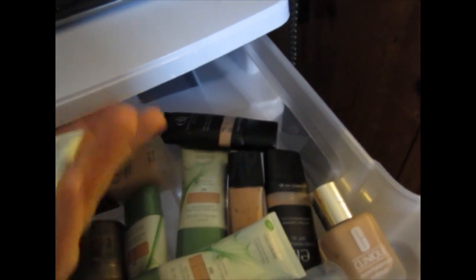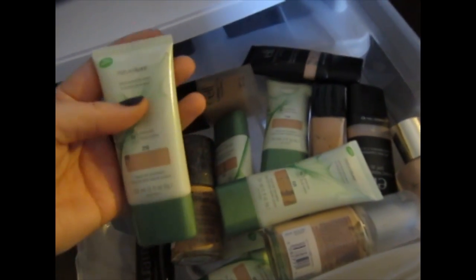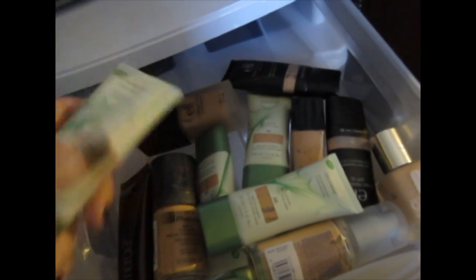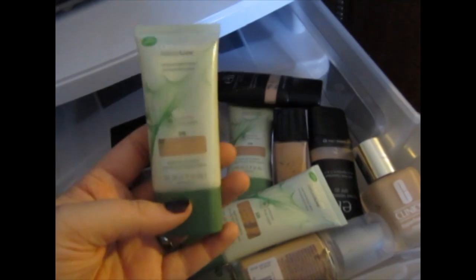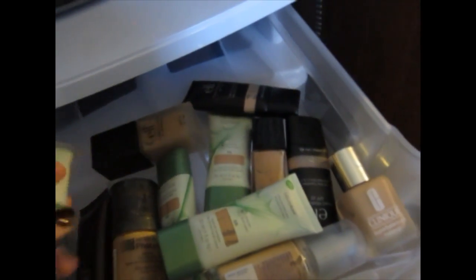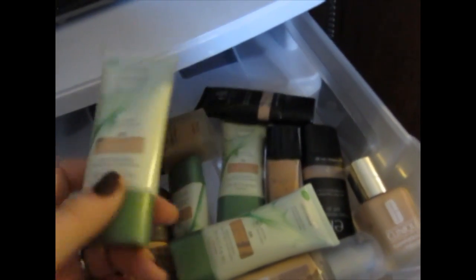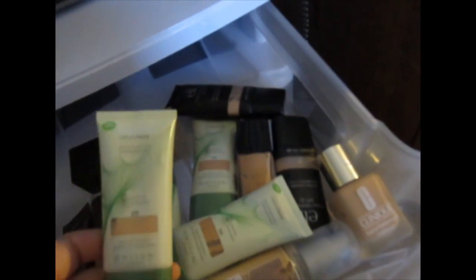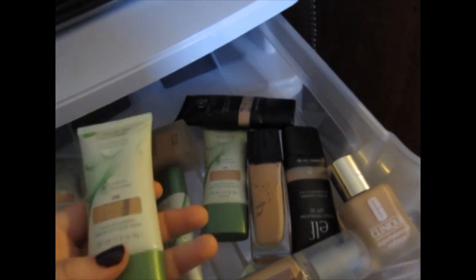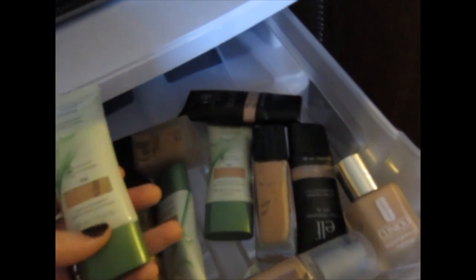I'm horrible at picking the right color foundation when I go to like CVS. And when I discovered this foundation, I'm like, oh, I really like this foundation, but I wasn't sure if I was picking the right color, so I take advantage of when they have like buy one get one free or buy one get one half off, and I'd buy more than one in different shades. Plus I used to go tanning, so I would get darker.